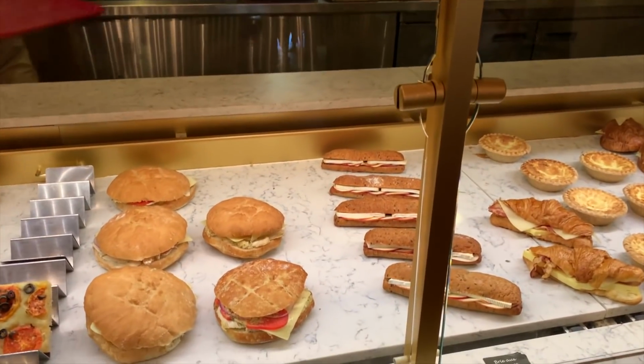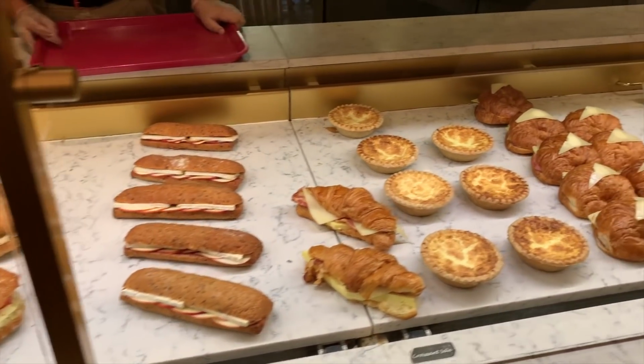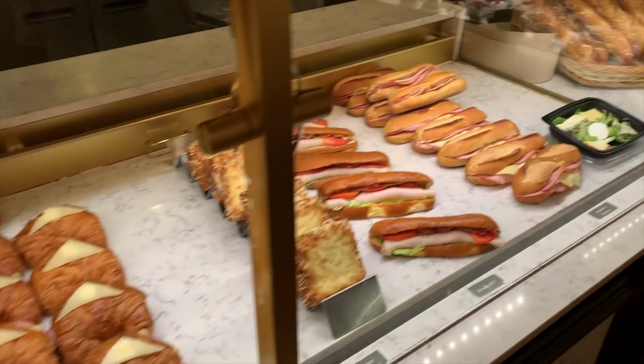You can get a ham and cheese sandwich here. It's amazing. It's on a baguette. Oh, it's so good. Hey, yes. I don't even know. I want it all.